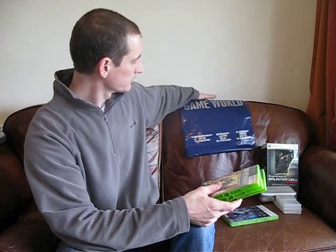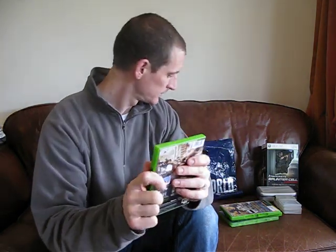And then move on to Game World purchases and some more Xbox original games. So the first one's Mercenaries, Playground of Destruction. This is by LucasArts and Pandemic. It's a 1-player game and it was released in 2005. And these are all boxed and complete.